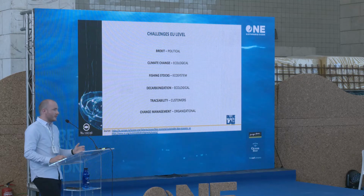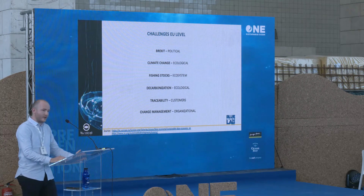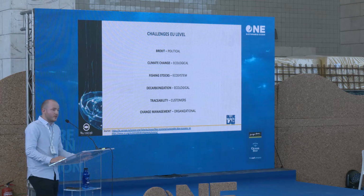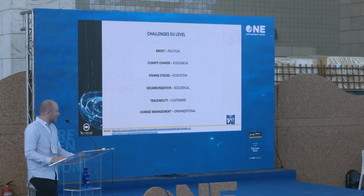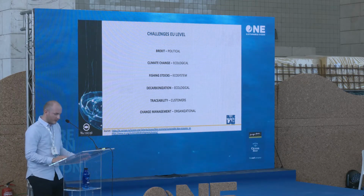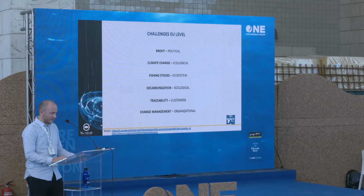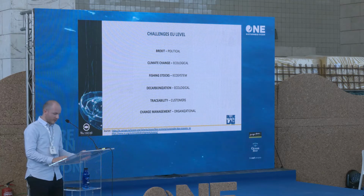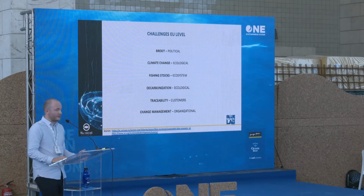There is a real uncertainty when it comes to the allocation of various fishing zones for French fishermen that will be lost or undecided. Climate change, as you all know, impacts society as a whole, from the citizen to politics and companies. Fishing stocks are directly decreasing due to climate change but also overfishing.